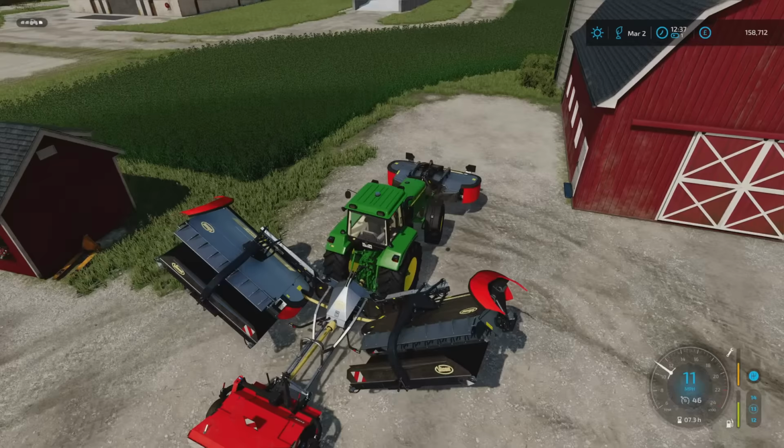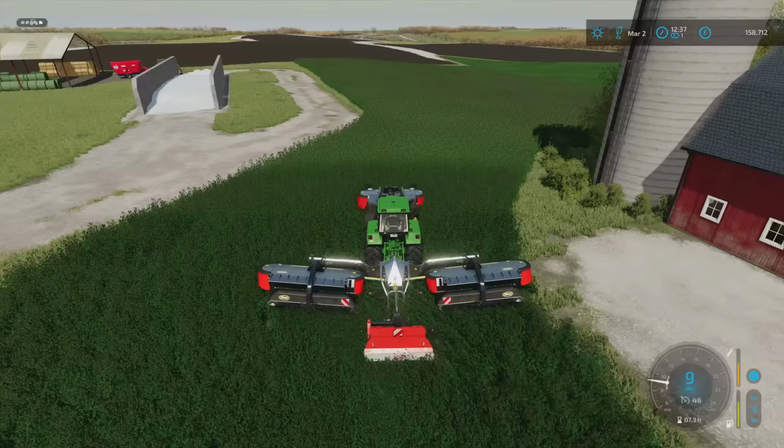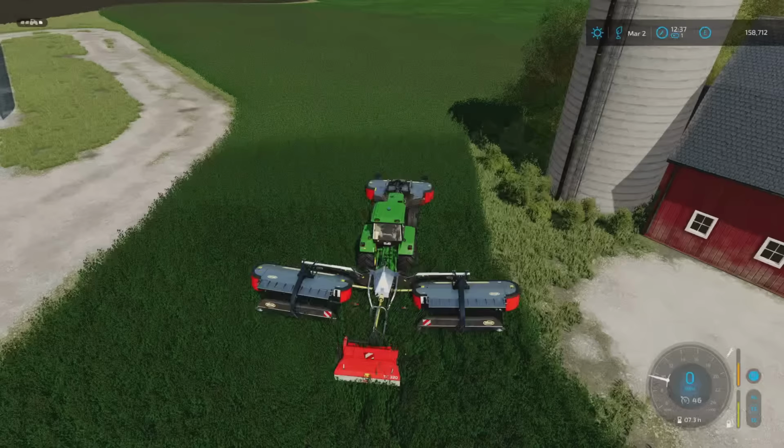Ah, now this is the problem I had before, wasn't it, where it was cutting the other grass and it was making a mess. Someone said I should put a boundary around the outside or cut the other grass first. It's a tricky one, isn't it?